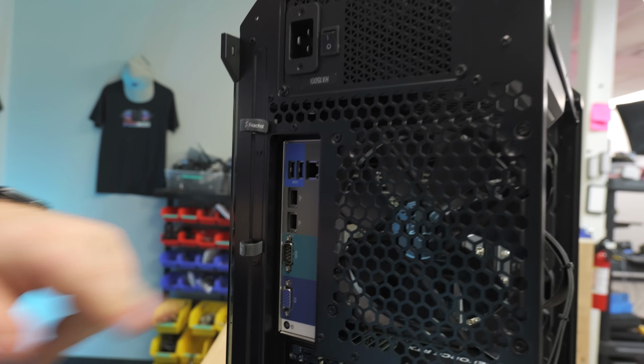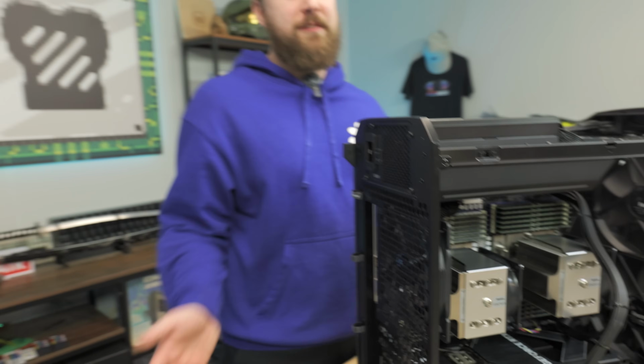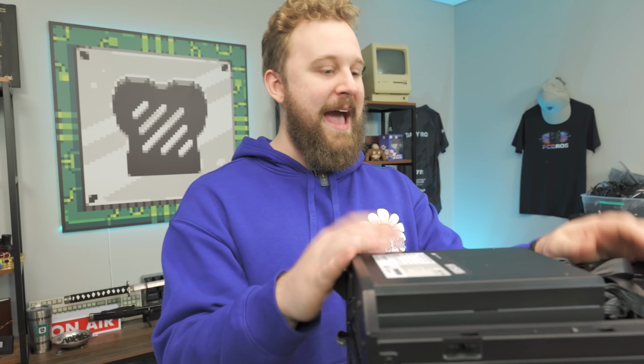It's so funny to see. There's 2 USB 3s in the back. That's some server stuff right there. That's all you need, USB 3. You don't want any intrusion in your server. Everything's normally done remotely with these kinds of things. They're set up, deployed, and then it's done remotely, so you don't have any risks of any sort of hacking or anything like that.